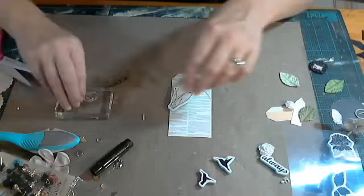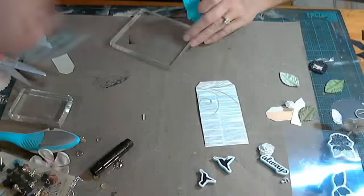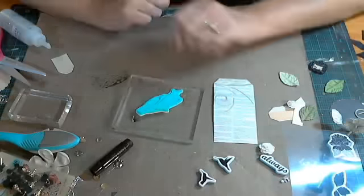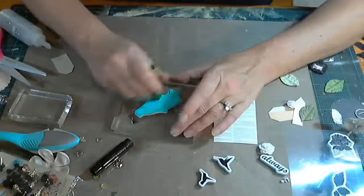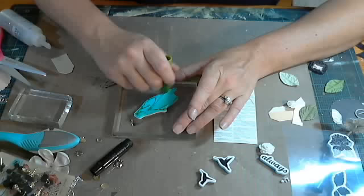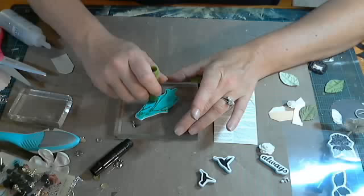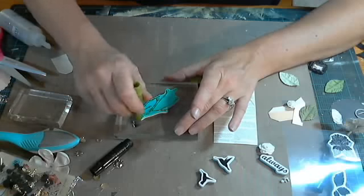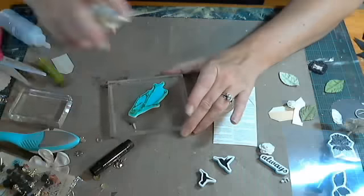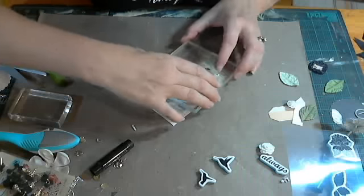I'm going to show you how to stamp with the gelato. So I'm going to just rub the gelato right direct to the stamp. Okay. I'm actually going to stamp in green, I think. And I've got to be honest, I've never tried the gelato on the cling stamp before. So I don't know how it's going to work.